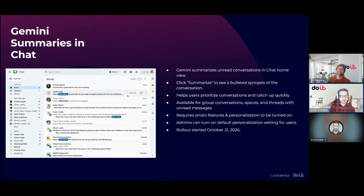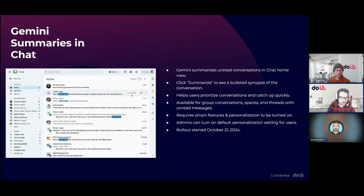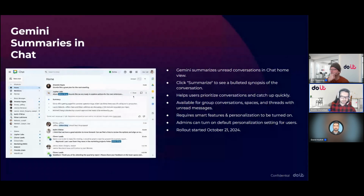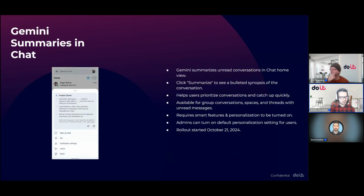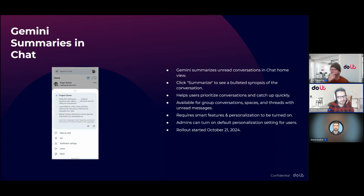Gemini now has a summaries feature inside of Google Chat. We can see on the left-hand side how you can hover over a chat synopsis and be able to get a bulleted summary of what is going on in that conversation. Now, this does require the smart features and personalization be turned on. And then users can leverage these AI-generated summaries of chats. This also works on mobile as well. You see the long press, you can get a preview of what was discussed in that chat.